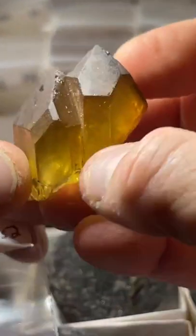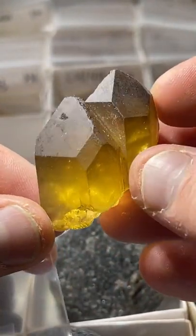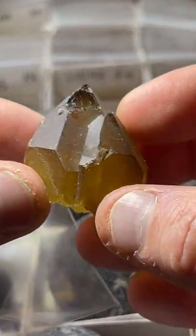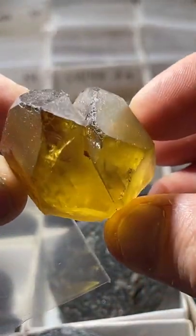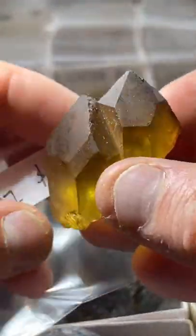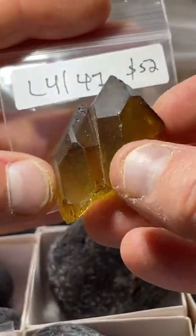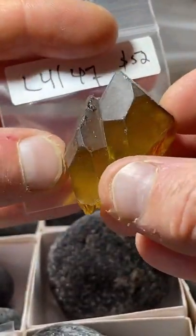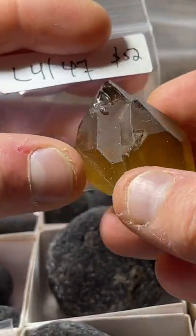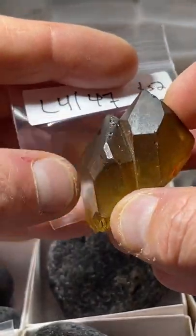This one there is a nice, beautiful twin with the extra faces going on in there. It's nice and clear. Good color. Twinning like twinning, you couldn't believe. This one is $26. $26 for the twin with the extra face. Extra faces, you'll see. The extra faces are very good. $26.